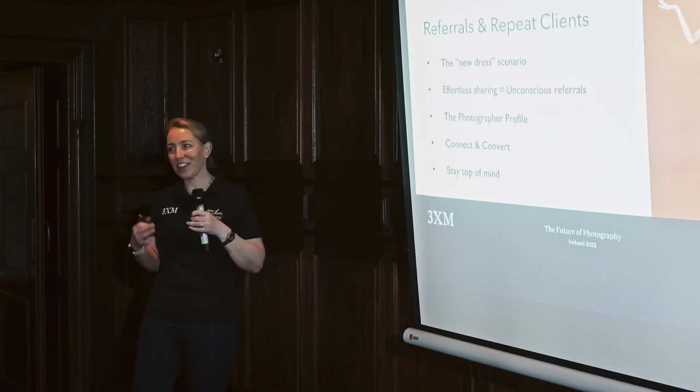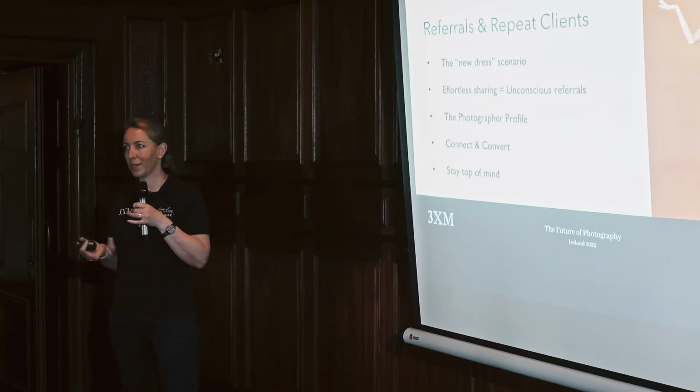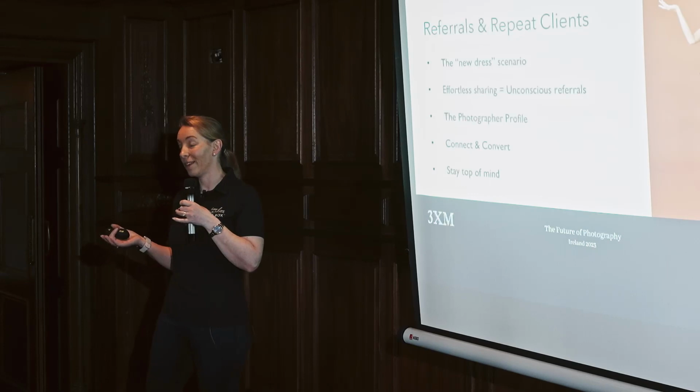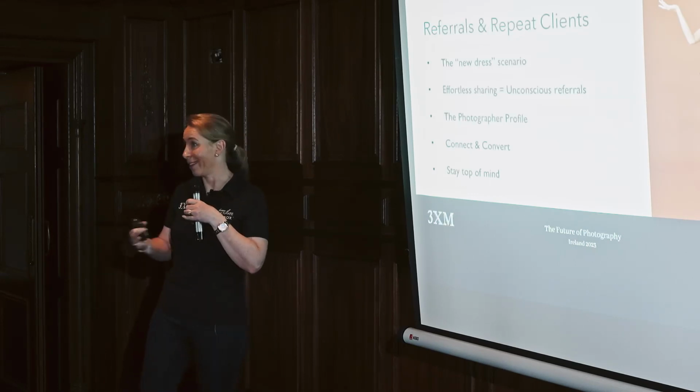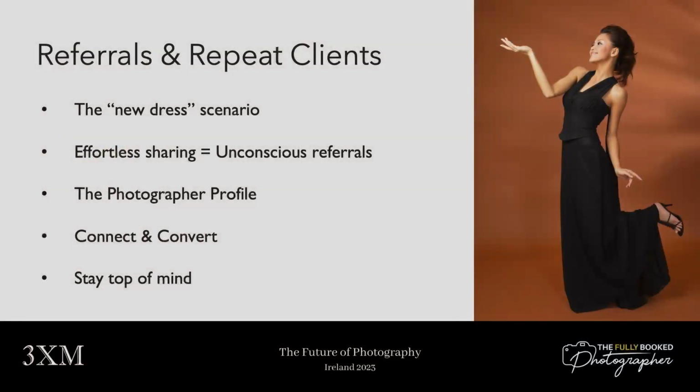But you go shopping and you buy a new dress and you're really excited about this new dress. What's the first thing you want to do when you go home? You want to try it on and you want to show someone, look how amazing I look in my new dress. So it's the same thing. They see this card, they touch it with their phones and they're like, oh my God, look at the photographs that my photographer made for me. So it makes sharing easy, effortless, and unconscious.